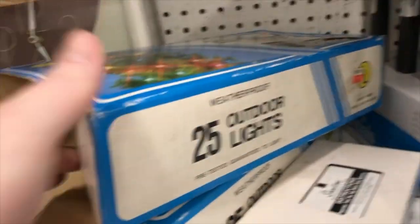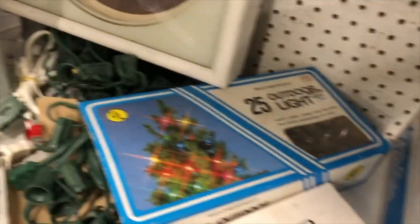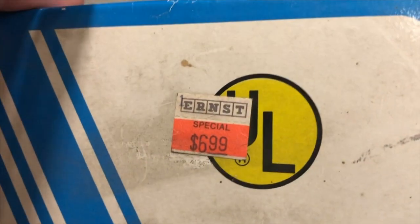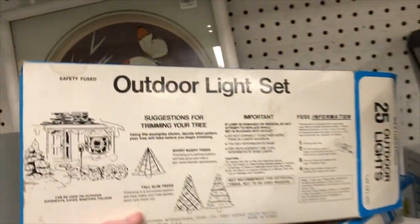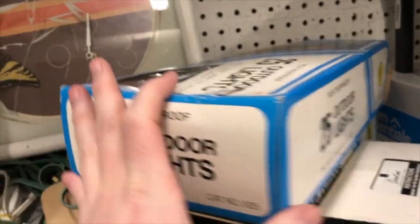At the same thrift store, we have some C9 Christmas lights, just some generic brands here. They were all over the place, so I didn't pick them up. I don't really have a use for C9 lights. I have a use for C7 because I have a lot of spare bulbs for them. But other than that, I just left them there. They weren't exactly in the best of condition.